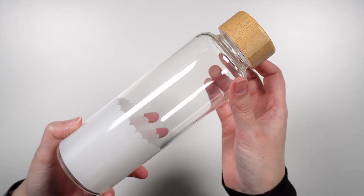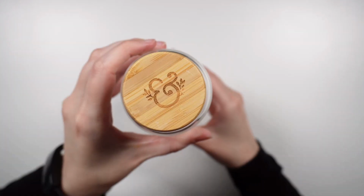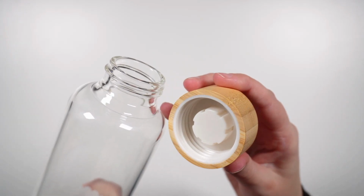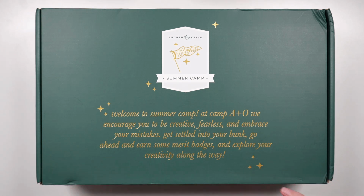In our previous reveal video, we had a glass water bottle with a white scalloped pattern along the bottom. This one had a wooden lid with the Archer and Olive ampersand, and a plastic seal inside to ensure it didn't leak. In this video though, we have our next item, which is this.